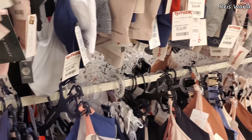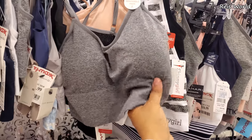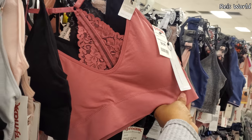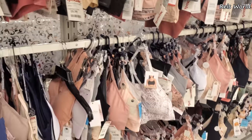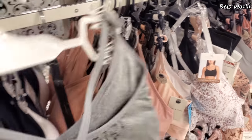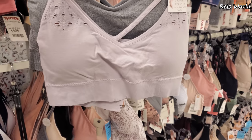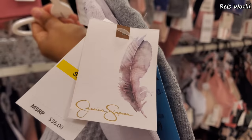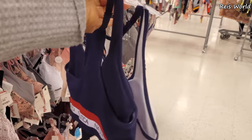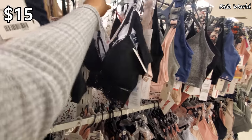Oh, so cute. And more Dance Skin with removable padding. They have a lot of cute stuff in here. Oh, here's Jessica. Let me find out. Pull it out. Retails for $36. And you get two. She also has this in the little kid department. 13. Okay, this one's new. You have the white and you do get the navy blue. 15 by Nautica. Oh, that's cute too.